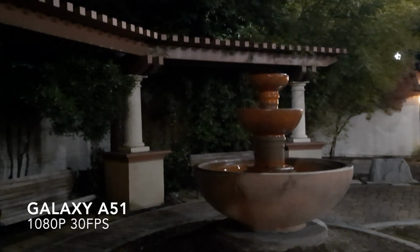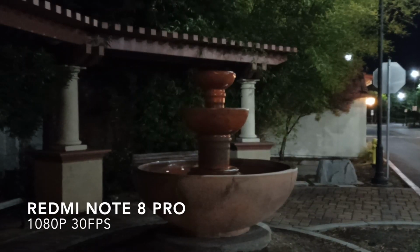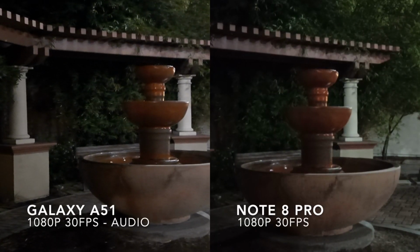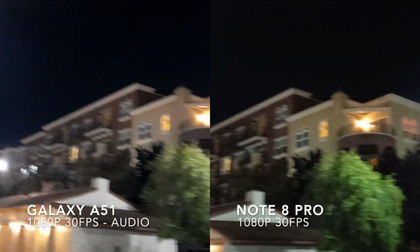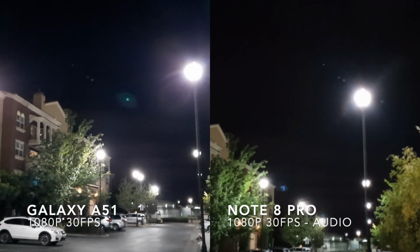Hey everyone, so here's some 1080p 30 frames per second footage from both cameras in low light. Obviously this is at night, so this will give you a good idea of how both of these cameras perform. And a bit of low light here, and I can move the camera around. You can put it up into the lights so you can see how it handles any kind of light flares into those bright lights right there.